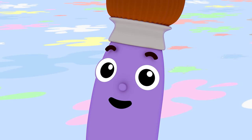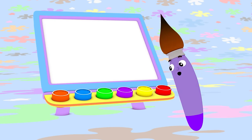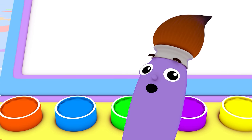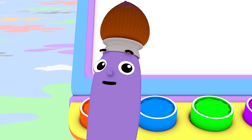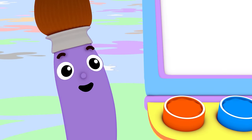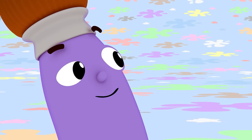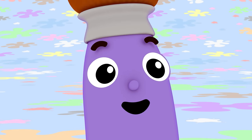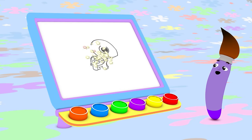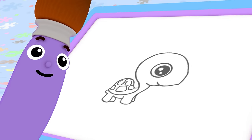A favorite? I don't have just one favorite color. I love them all. I choose colors by what I feel like painting that day. What do you want to paint today? Today, I feel like painting a turtle. What color should I use to paint a little turtle?